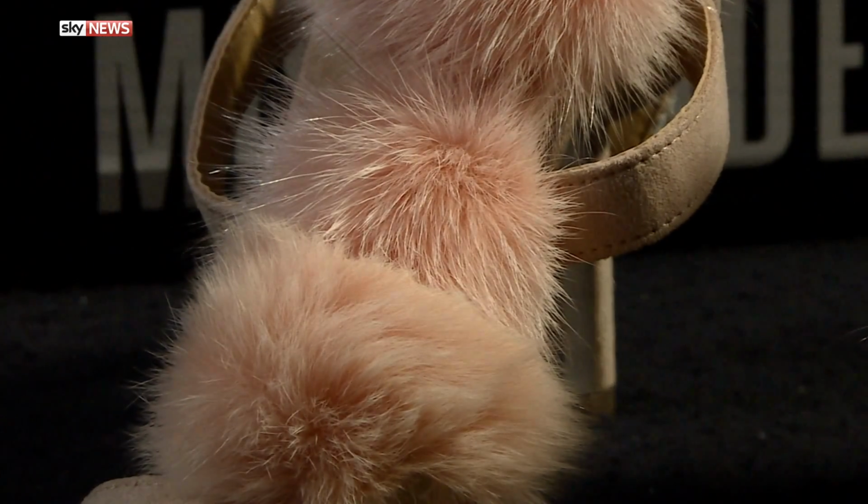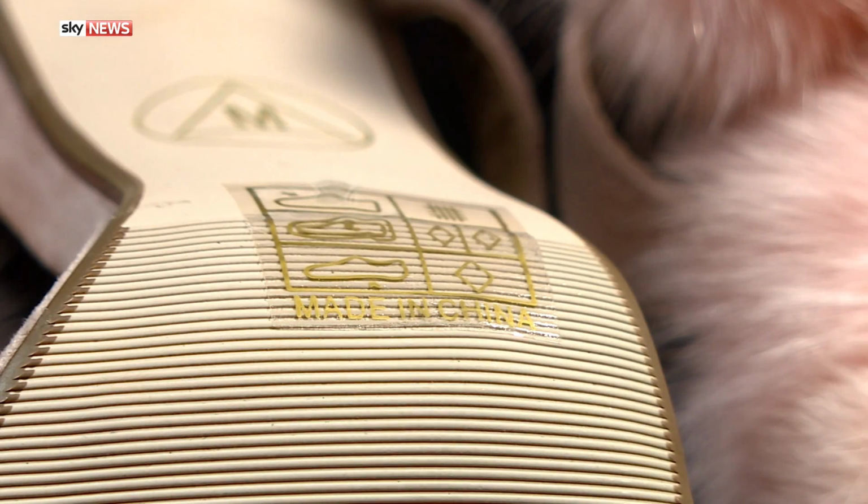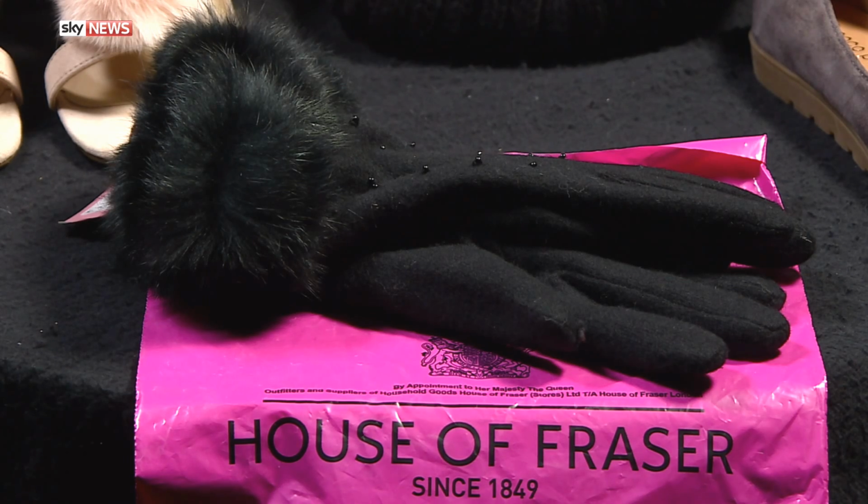Fur farms were banned in the UK in 2003. But despite changing tastes, the fur trade is still not out of British fashion.